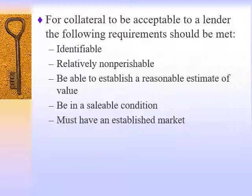The collateral needs to be in saleable condition. In other words, if you have to take possession of the collateral, it has to be in a condition that it is saleable. Oftentimes, this is one of the reasons why you want to have collateral inspections, to make sure that the collateral is being maintained. So it has to be able to sell and have a market for that. Again, there needs to be an established market for that collateral so that if the lender has to take possession of the collateral, they can take it and sell the collateral.